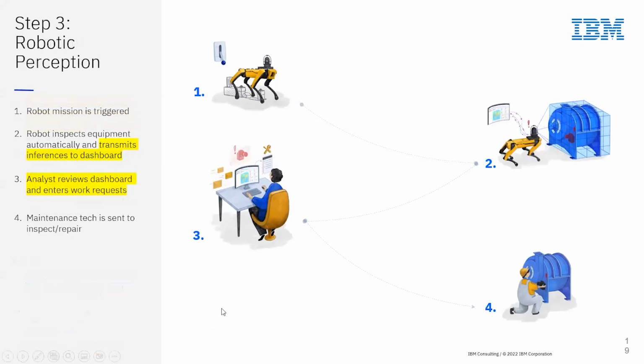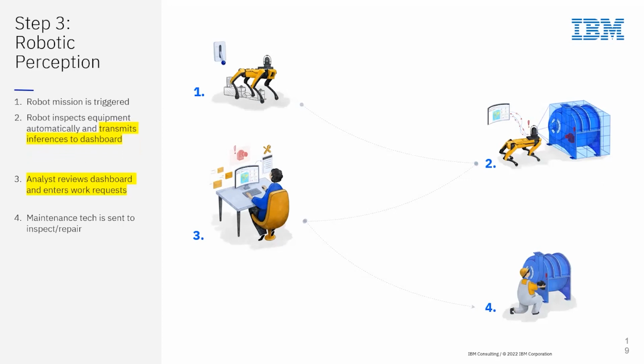But now let's talk about robotic perception. That is where you apply AI. So on Spot, there is a processor called the Core IO. And we can put AI models, artificial intelligence models, right on that Core IO. And as that robot is collecting that data, it's running it through those models, and those models are interpreting what it sees. So now it's creating inferences. The model infers that there is or isn't a problem. And then those inferences, instead of all the raw data, can be sent to a dashboard, and an analyst can look at that dashboard. So it's much less time and effort looking for that needle in a haystack. And then the maintenance tech gets sent out to inspect and repair.